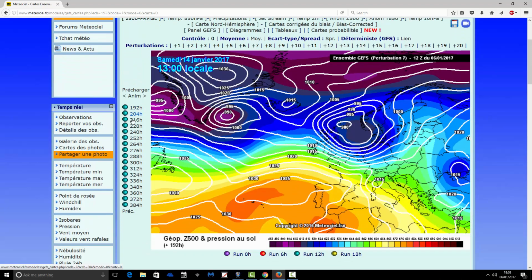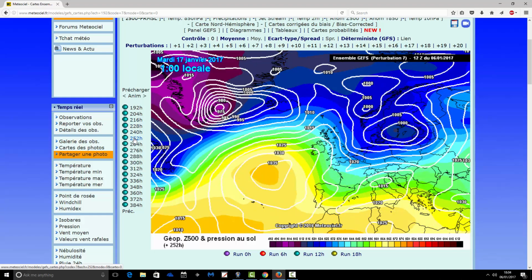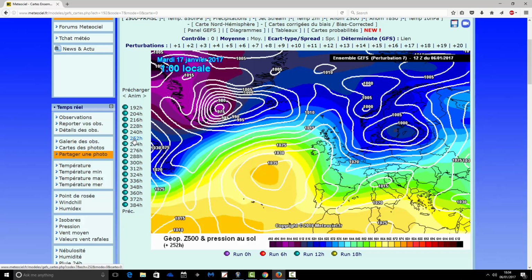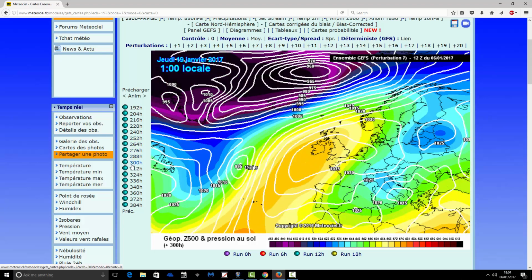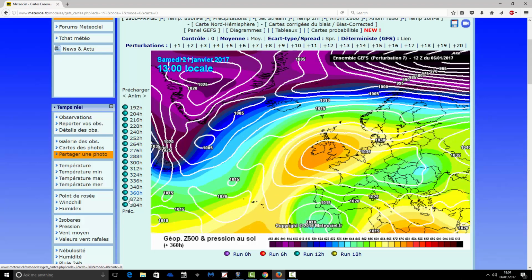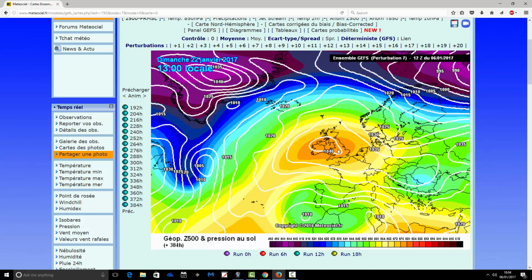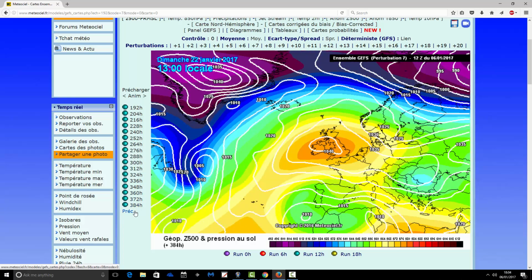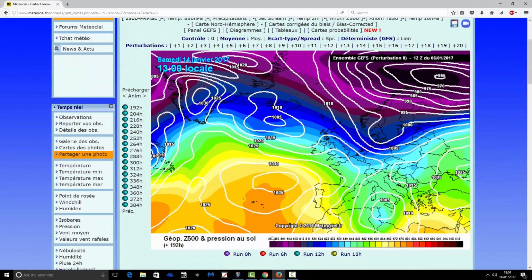Member number 7 has us in a bit of a northerly as we go through the 14th, 15th into the 16th. That could bring some wintry showers into the north. And then high pressure builds in, so that's a drier one, and it is quite frosty and fairly cold weather. That's a little bit different compared to what we've had so far. No Atlantic onslaught coming in with that one. It starts off quite cold and then turns dry and frosty.